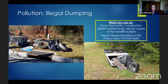What you can do about this issue: if you're having renovation done on your house, or you have some junk picked up, you call somebody, and you're going to pay them to take your junk to the landfill. Ask them to give you copies of the landfill receipt to make sure that they actually did what you paid them to do, to take it to the landfill. If you have electronics, you can call the city and they'll pick them up as part of your regular trash pickup. If you see any illegal dumping, you can call the police department in Wilmington. That's the place to report illegal dumping.